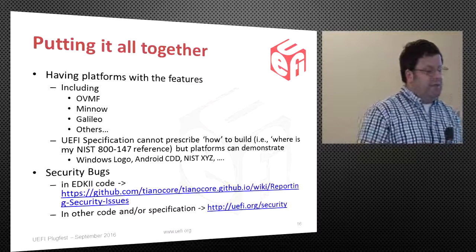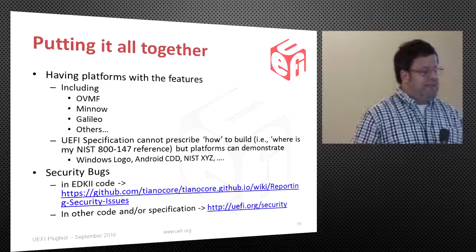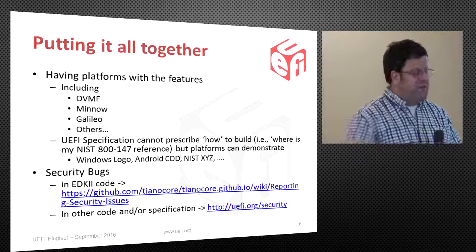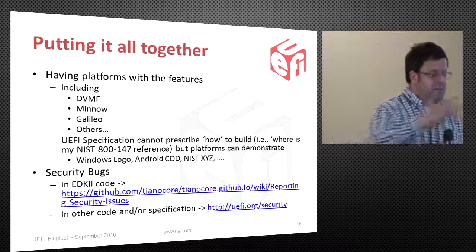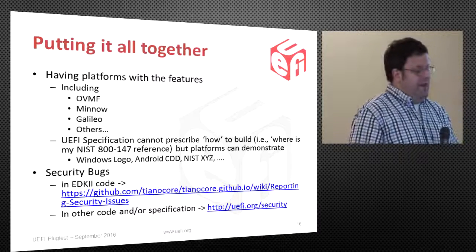Just like today, if you read a Windows logo or an Android CDD, they are prescriptive on these things. We can have real instantiations of specs. And I think this is something that will help us as we evolve.